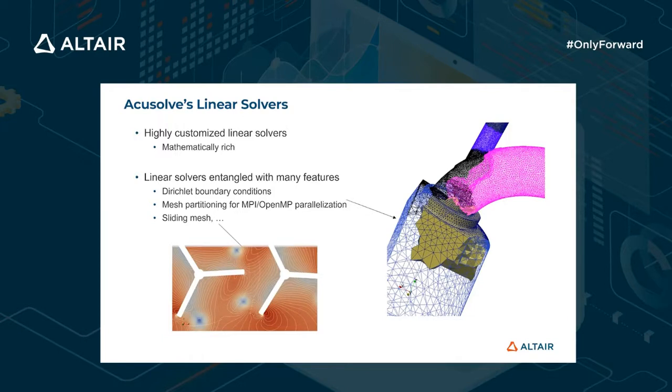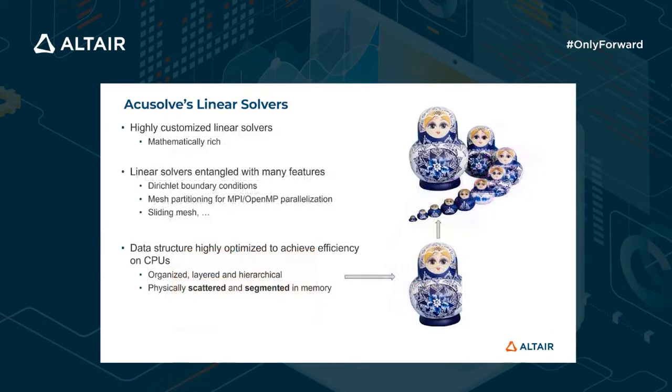The reason is that the data structure of legacy CPU code is very well organized, highly layered, and hierarchical. The data in memory is scattered and segmented. We all know this cannot be the data structure to feed GPUs for data parallelization, right? So we actually had to start from scratch to design and implement data structures that are suitable for GPUs. Now, eventually, the effort paid off. What we have done is kind of like taking out all the underlying Matryoshka dolls and lining them up for the GPUs.